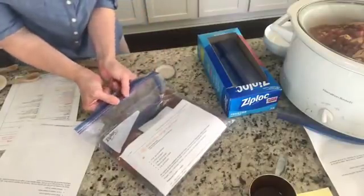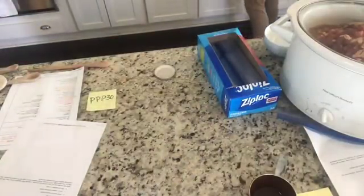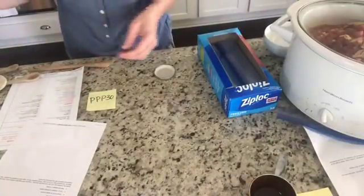I can't get the bag closed. Hang on. Why is this bag not closing? There we go. Okay. There's number 3. So we're actually on number 4. Y'all, has it been 13 minutes? Is that all it's been?